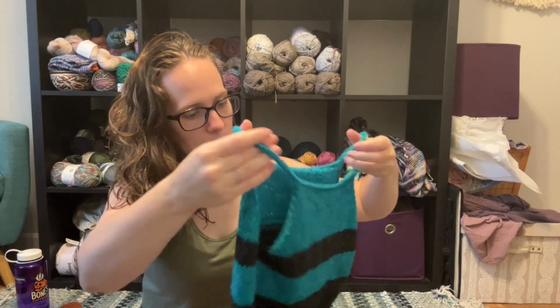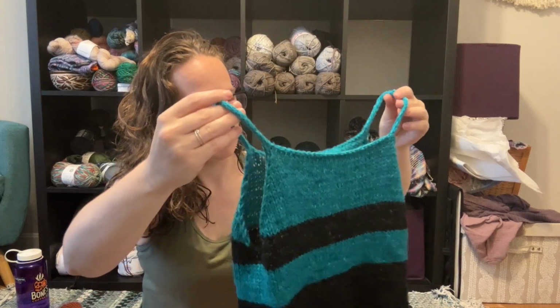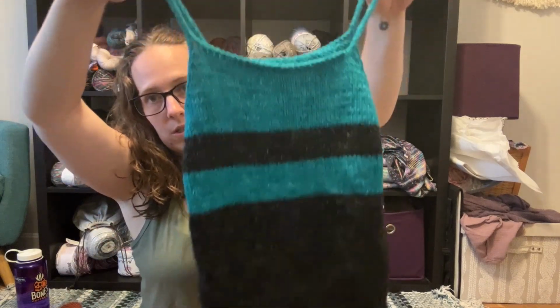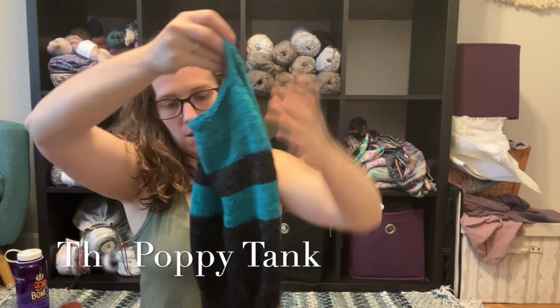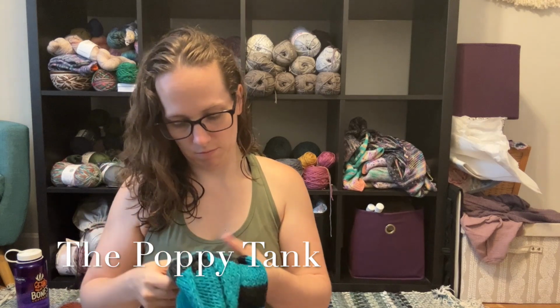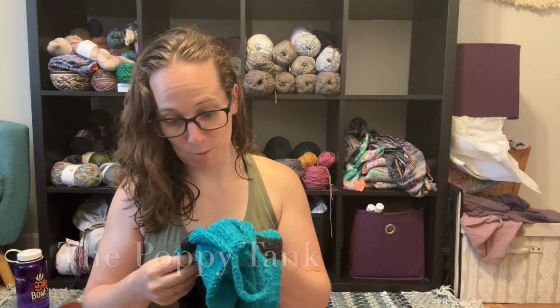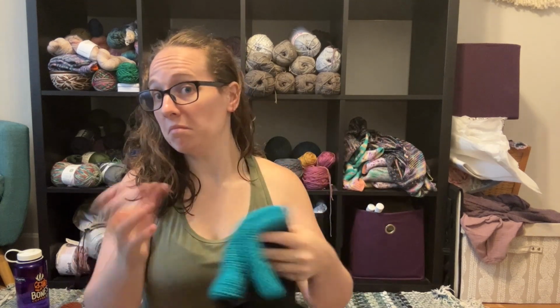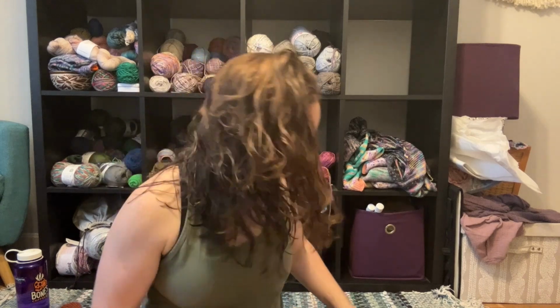This one I think I'm also gonna get rid of. I don't even remember what pattern this is. It's just like a strappy tank top. I don't even know where this yarn came from. It feels like it might be cotton. I have no information. This was like a 2020 knit. I was just making stuff and I'm gonna get rid of that.